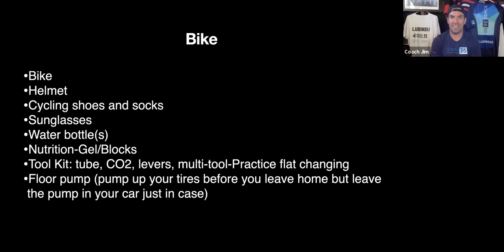You need your flat kit. There will be on-course support, but it's few and far between. So know how to change a flat tire and have the correct tools on you. And you're going to want that floor pump in your car or in your house before you head out to the race to get those tires nice and pumped up, not too flat before you hit the race. That would be a bad thing.